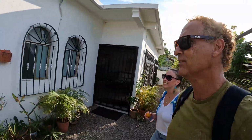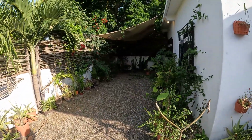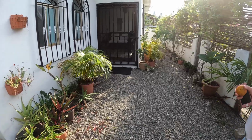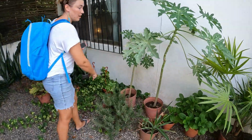Nice. We've got a nice garden here. So yeah, welcome to the garden. This has been almost a 2-year project of plants and greenery. This one and this one are both papayas that came out of my compost. Wow. Where are we at? Give me a tour. Welcome to my house.